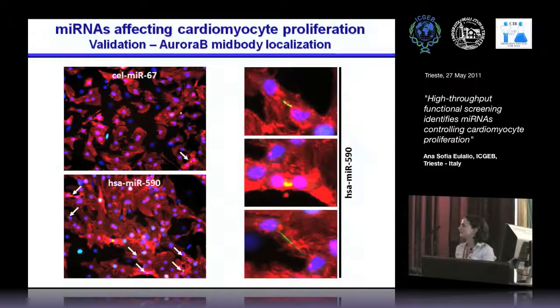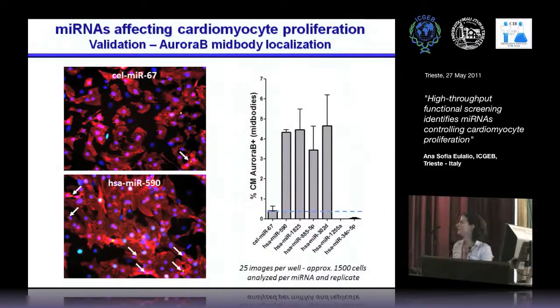Again, in these images, you can see the control situation where you can only find one cardiomyocyte which has undergone division, whereas here you can find several cardiomyocytes which are dividing. And we have also quantified this. Again, we can see that for the microRNAs which increase proliferation, we also see a strong increase in the percentage of cells which are positive for midbody localization, whereas for the microRNAs which decrease proliferation, we see a decrease of midbody localization.